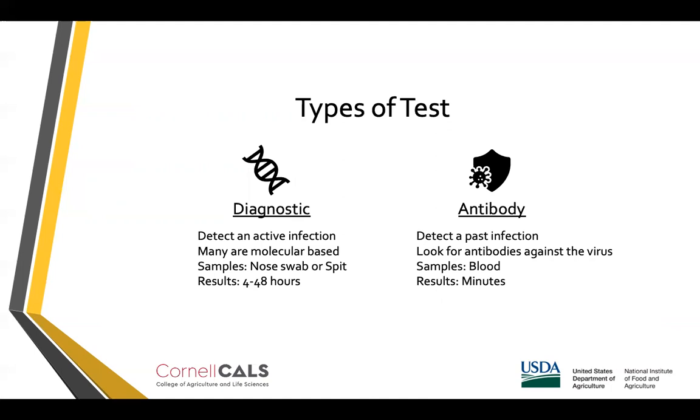Those results theoretically can come back in as little as 4 hours, but typically take a couple days to return. And those are really the type of tests you're going to want to use in your surveillance program. So be careful not to choose an antibody test. An antibody test is really looking at whether or not your body's immune system has responded to a SARS-CoV-2 infection. And that infection, though, may not be current. It could have been an infection that happened weeks or months ago. And so it's not really helpful for screening out people that pose a risk of carrying COVID-19 into your facility.